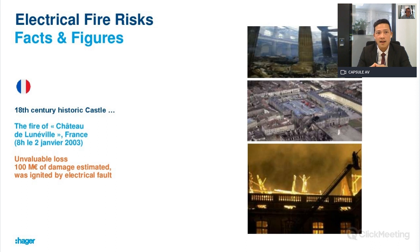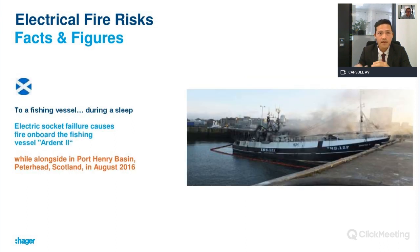Coming to France, a lovely 18th century historic castle, Château de Lunéville. The fire in 2003 made big damage of 100 million euros, and the fire was ignited by an electrical fault. Now in Scotland, we can see a fishing vessel on fire during a slip. An electrical socket caused a fire on board the fishing vessel alongside in Port Henry Basin in August 2016. The fire was ignited by an electrical fault.